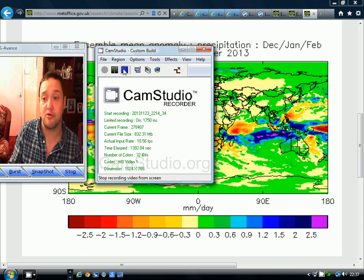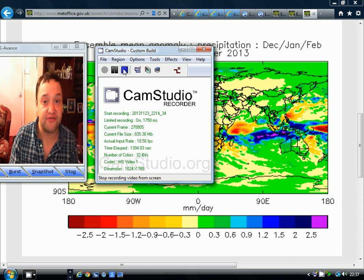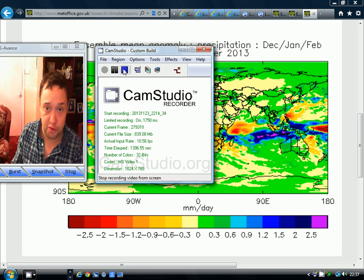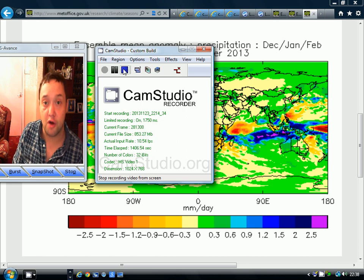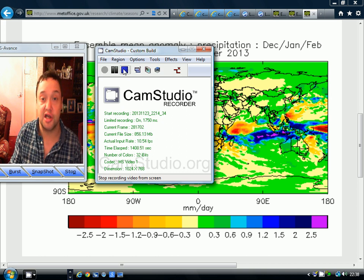But in summary, the final winter 13-14 seasonal model roundup is seeing no real agreement amongst the models. There are some that are most definitely going for a colder than average winter still, some that are going for a milder than average winter, and some that are in between and could really go either way. So no agreement.